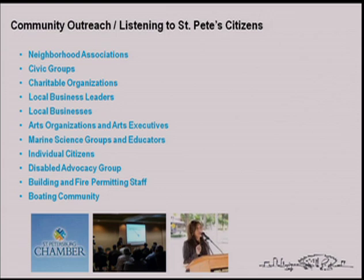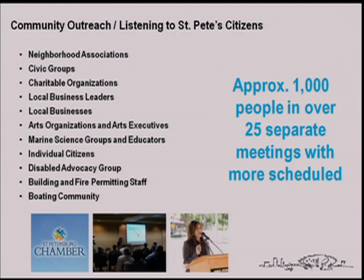Over the past few months, we've been meeting with local organizations and concerned citizens. This is just a partial list of the groups that we've met with. Nearly 1,000 persons in over 25 separate meetings have seen the presentation. And so we've had the opportunity to hear firsthand many questions, comments, and suggestions. We're taking their feedback seriously and incorporating their questions and concerns into our ongoing project development.